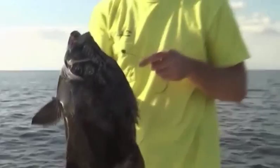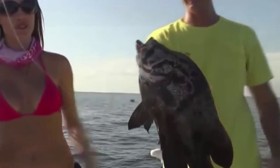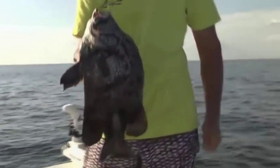It took a real woman to land them, huh? There you go. Pretty fish, too. Very nice. Good job. Very strong fish, too. Very strong. All right, the Yozuri leader and that Mustad hook, man.